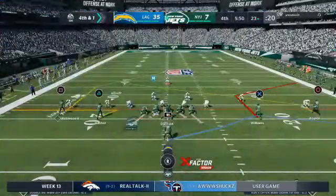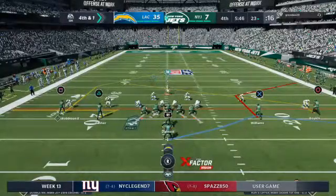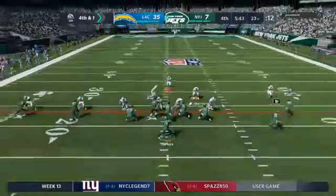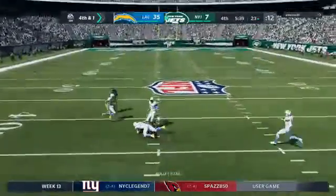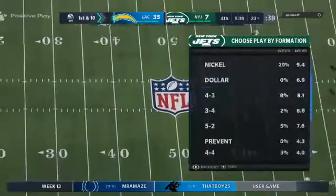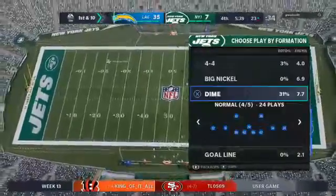And they're indeed going to go for it here on 4th down. So trailing here in the last quarter. Let's see how this plays out. They snap it. They're going for it. Here's Darnold. And it is incomplete. Boy, it looked like he had it and dropped it. And the Chargers will get the football back in excellent field position.